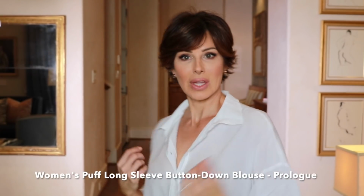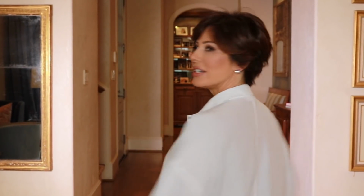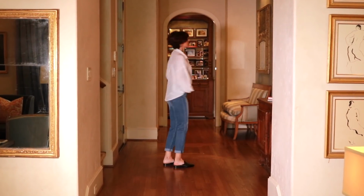It's a women's puff long sleeve button-down blouse by Prologue in white. It's classic sophistication and looseness in a white soft button down with these puffy sleeves. You can pair this with a casual or a dressy bottom, like these jeans, versatile, or you could wear it with a black pencil skirt if you wanted.